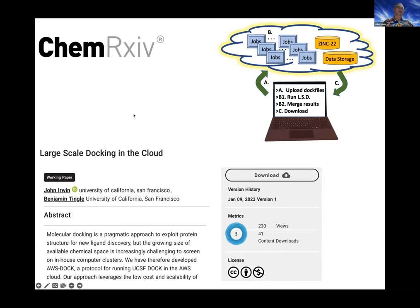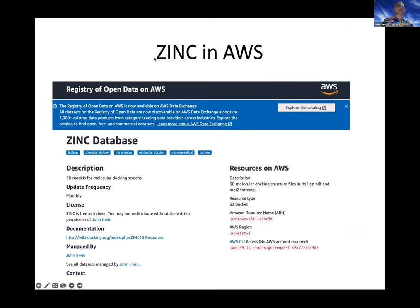I'll just mention that one of the problems of docking at scale is finding enough computers to do the work. So we've just put out a paper on ChemArchive about large-scale docking in the cloud, which we've submitted, but you're welcome to look at that. And ZINC is available in AWS and Oracle. Both ZINC15, the old one, and ZINC22, the new one, are available in AWS. And we've done, I don't know, 20 or 30 screens in AWS.